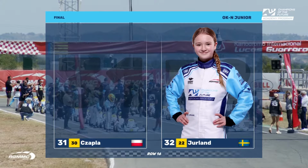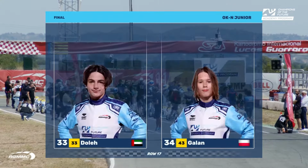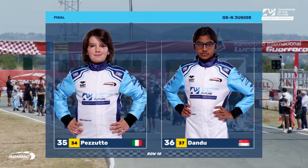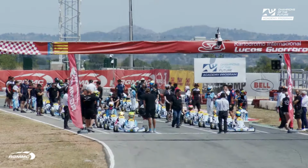Marcel Sabella and Vera Jurland, also a retirement earlier on in a qualifying heat, start this one on the 16th row of the grid. Zachariah Dole and Oscar Gallin lock out row number 17, as they head ahead of the field behind with row 18. Enna Pizzuto and Sanjana Dandu round out the entirety of the 36-kart grid. The drivers are seated, ready to get going.